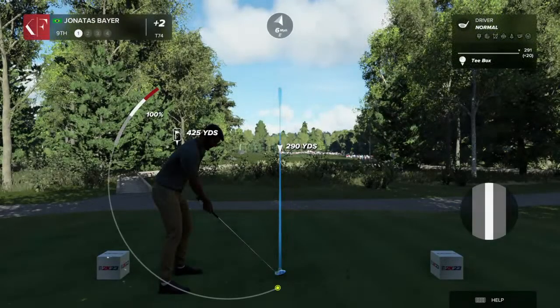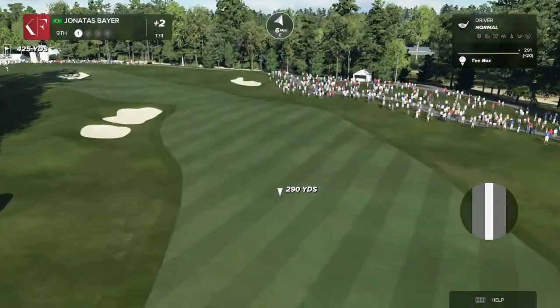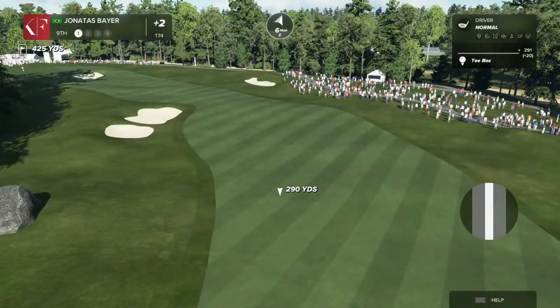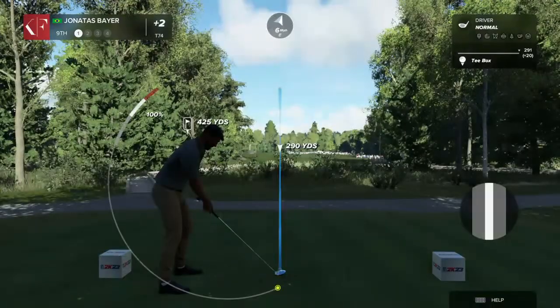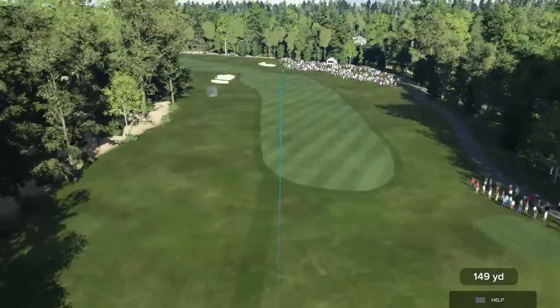And now teeing off on this par 4 hole. Ninth hole, bunkers down the left will not come into play, and this green sits below the players on their second shot. We have seen birdies made here in the past, but they are really difficult to come by.